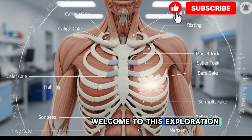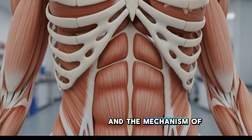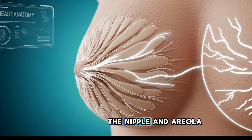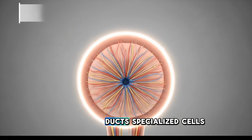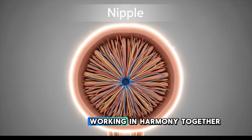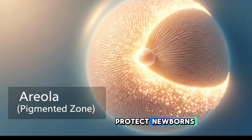Welcome to this exploration of one of the most intricate biological systems in the human body, the structure of the nipple and the mechanism of breast milk production. Though small in appearance, the nipple and areola form the command center of a highly sophisticated network that includes milk-producing glands, ducts, specialized cells, nerves, and multiple hormones working in harmony. Together, they create a remarkably precise system designed to nourish and protect newborns.